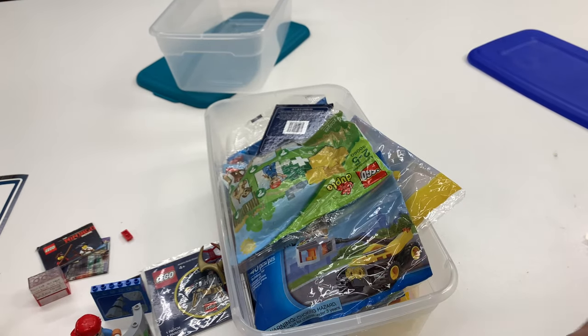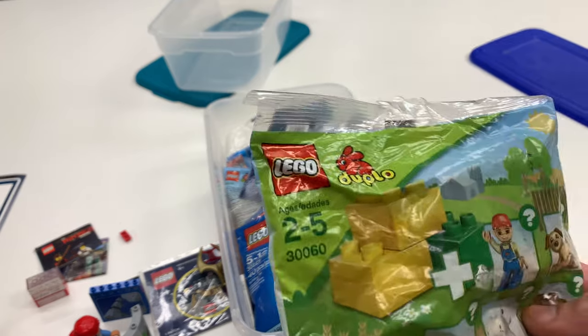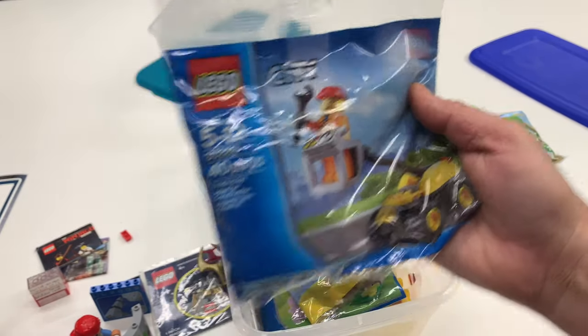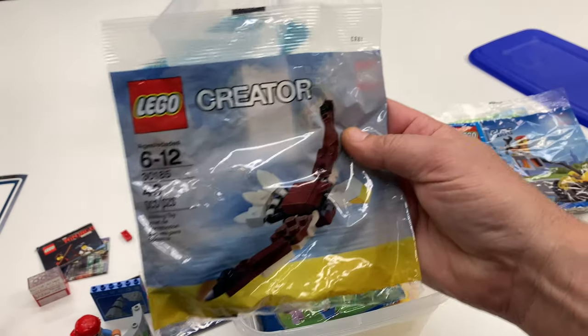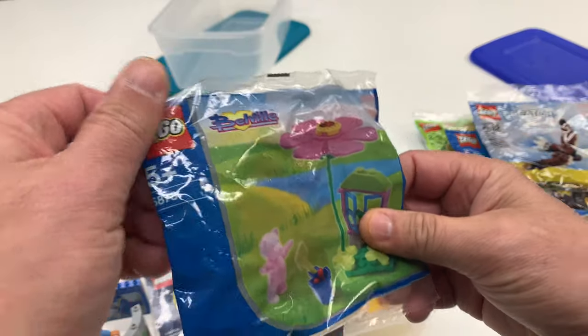Do you like BrickTsar's public safe service announcements? We got this Duplo poly bag. So I got a container somewhere where I'm going to be putting poly bags. So I'm going to take all these poly bags here and put them in the poly bag container. Oh, check it out. Creepy Belleville.